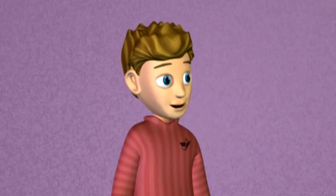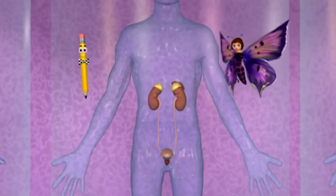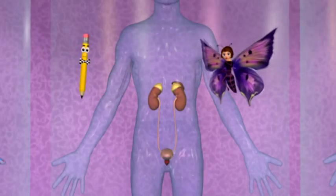And then you can breathe easy. You sure can, with your lungs. Which are part of the respiratory system.